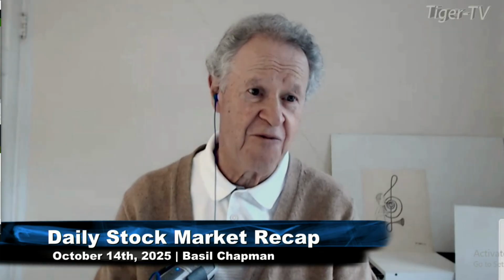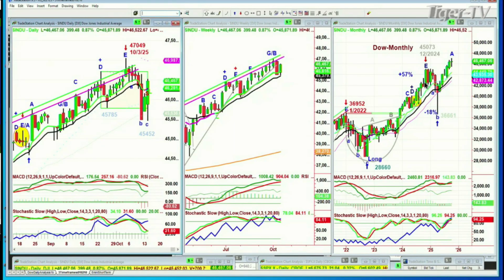We're looking at the Dow up 400 points at 46,467. This is very interesting because we had a short on from Thursday, which worked out very well. We took some gains and then we got stopped out still for a gain. And now we're looking at this.